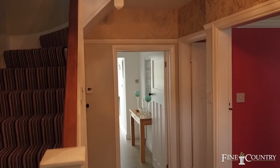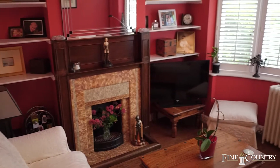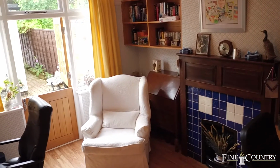What challenges did you face in the design process? I wanted you to be able to open the front door and to see through the 1930s build into the contemporary build, but sympathetically. It was very important to keep the original features, and it was very important that the house flowed well.